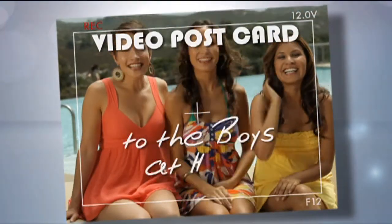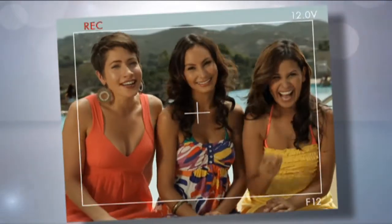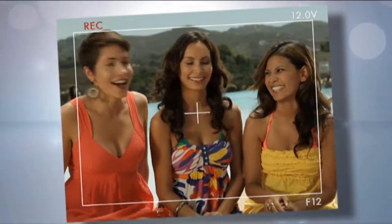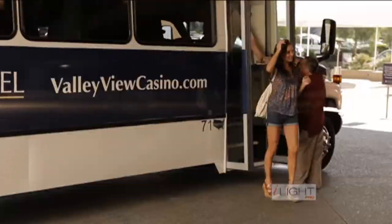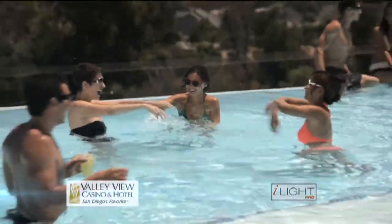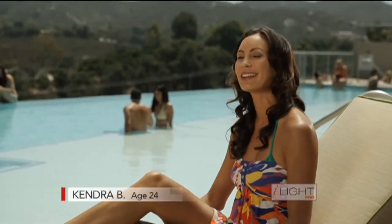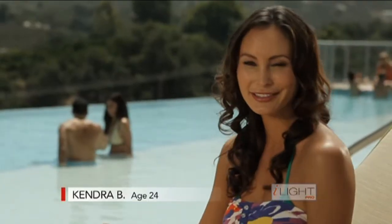Hi, boys. Say hello to the boys. Hi, guys. We wish you were here, but like, not really. Not completely. Look where we are. Gorgeous pool. We're gonna play in the pool and go to the slot machines and go to the disco tonight and wear our new dresses. I think I'm gonna try my hand at some roulette. Get the wheel spinning, you know.